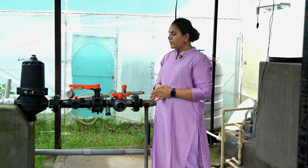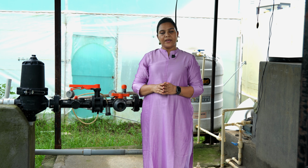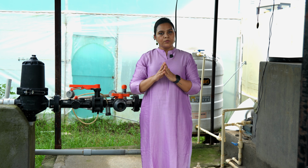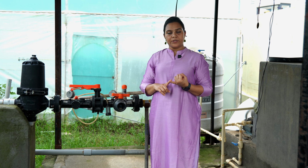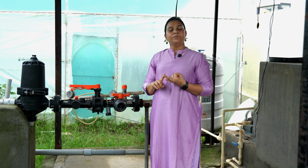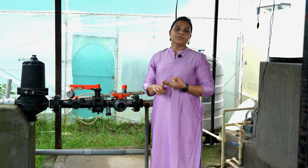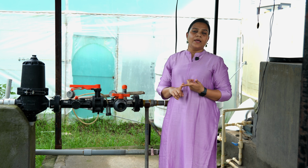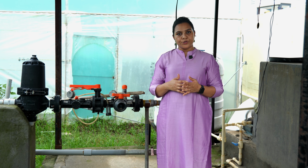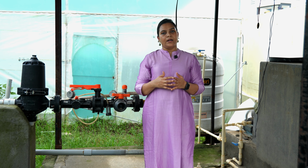Now, getting back to the core concept, we have four main strong pillars when it comes to soilless farming. Number one, that is polyhouse for protected cultivation. Number two is the medium, that is soilless. Number three is the nutritional support. And number four is the irrigation setup. And today I am going to show you in detail about the polyhouse.